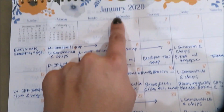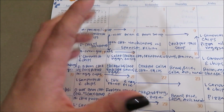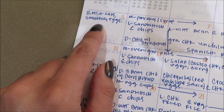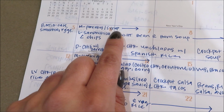So we are in January 2020. This is our first week right here. I normally don't plan on a calendar. I normally plan on my phone's calendar, but I decided to try something different, see if this works for us. So we have our breakfast for me and my son Michael and Adam, which is this right here. For my husband, I'm making him some pancakes with some syrup.